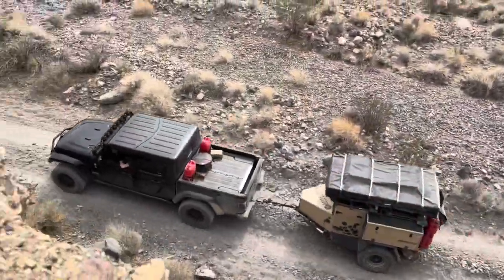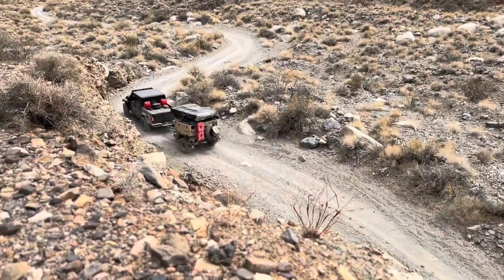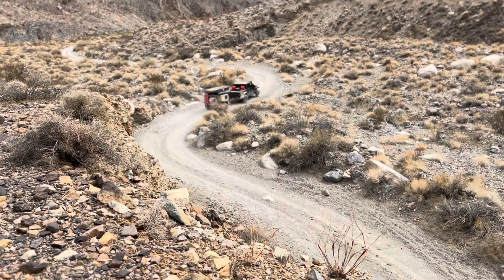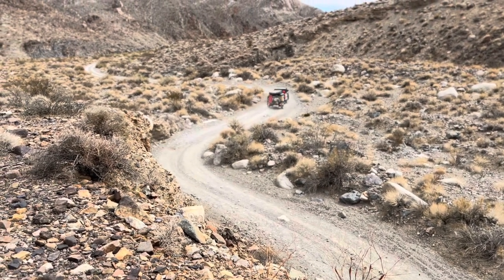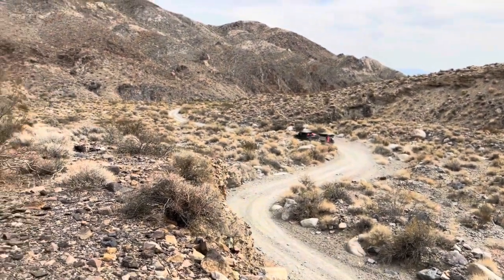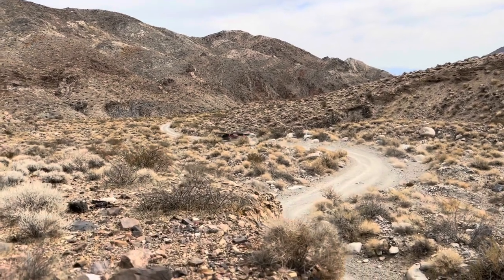If you know anything about Death Valley, you know that it takes forever to get anywhere in Death Valley. Everything is far away, and this was no exception. We found our way to this valley. It took us about 3 hours to get there by dusty dirt road and rocks, but it didn't disappoint, not one bit.